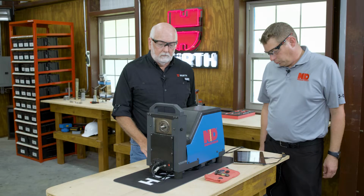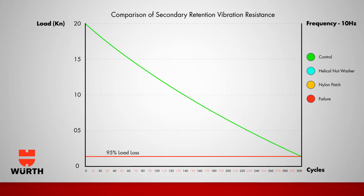Okay, Scot, what are our results here? So the results here, the helical lock washer went about 262 cycles before it reached 95% clamp load loss. So right now the current preload at 262 cycles is 1 kilonewton.